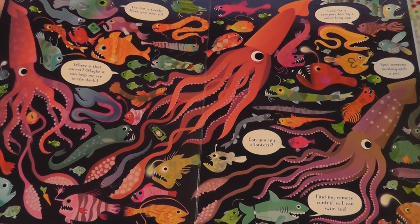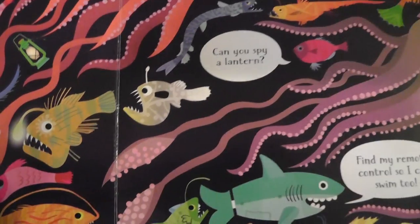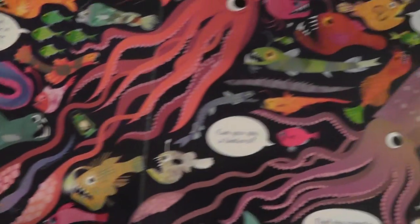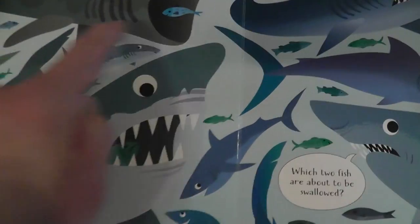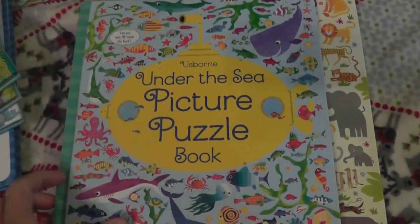Look at all that page. Look at all the color. Oh my god, it's beautiful. Look at these little. Can you spy a lantern? I lost a tooth. Have you seen it? Look at those faces. That's so cute. The kids would get a kick out of that alone. Look at them, eating this fish. This is a really fun one.